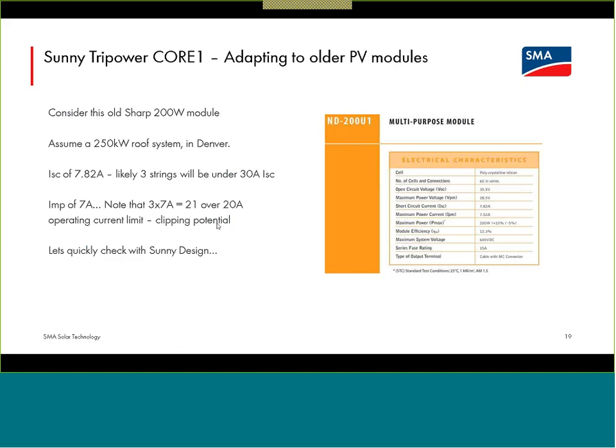So as a kind of thought exercise, let's look at an older system, assuming a 250 kilowatt roof system, Denver, Colorado, so cold. Maybe you experience colder temperatures where you are than Denver gets to, but we got down to 0 Fahrenheit a couple times this past winter, so it does get a little chilly here. So we'll look at these older Sharp modules.